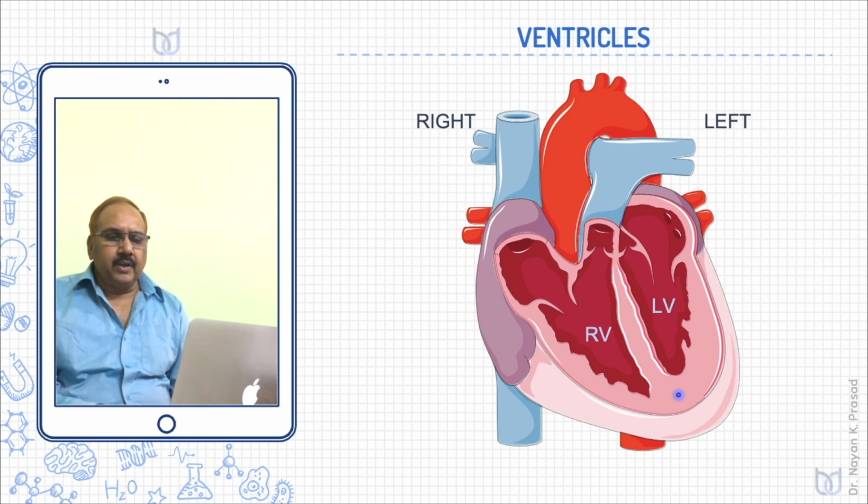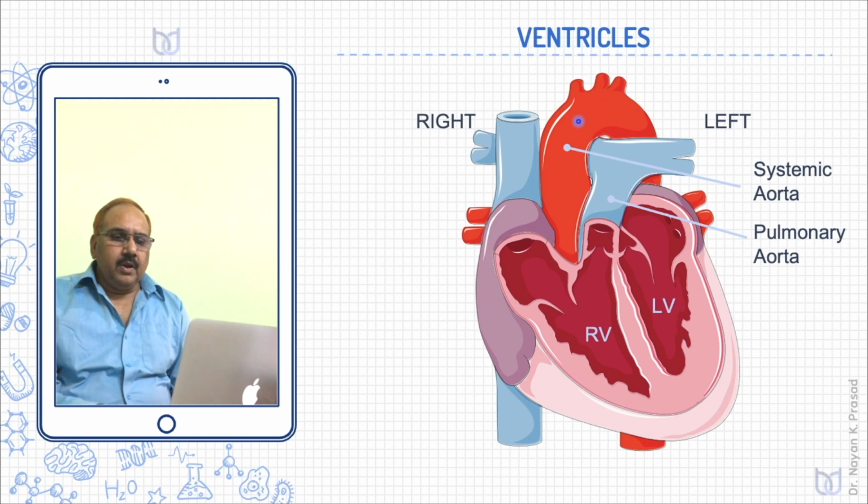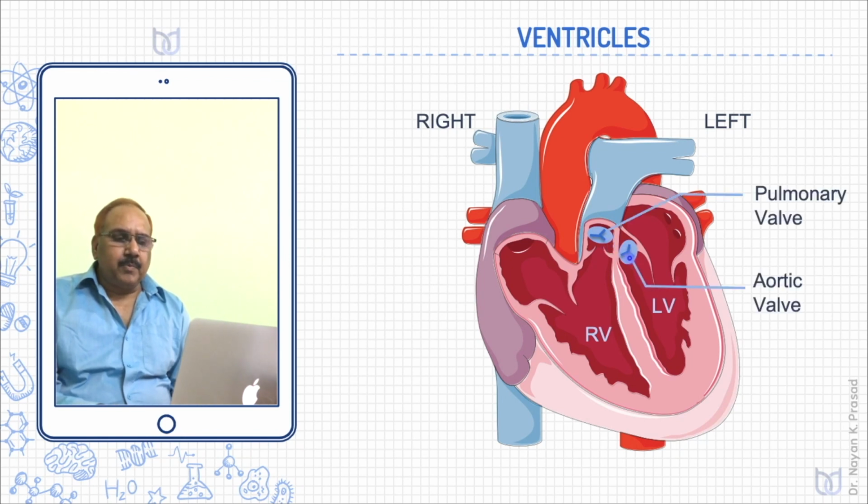From the upper side of ventricles, two large arteries arise upwardly. The pulmonary aorta from the right ventricle and the systemic aorta from the left ventricle. Each ventricle opens into the aorta, and this opening is guarded by a set of three cup-like semilunar valves. These are pulmonary valve and aortic valve. The base of pulmonary aorta has pulmonary valve in the right side, and the base of systemic aorta has aortic valve in the left side. The different valves present in the heart prevent the backflow of the blood.